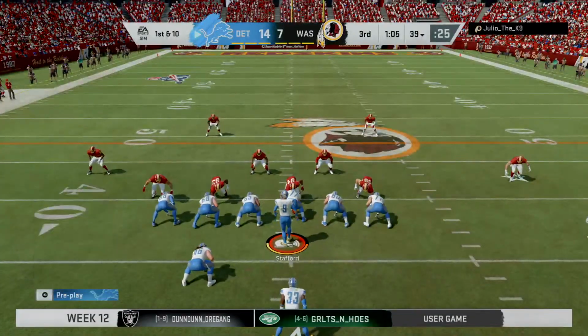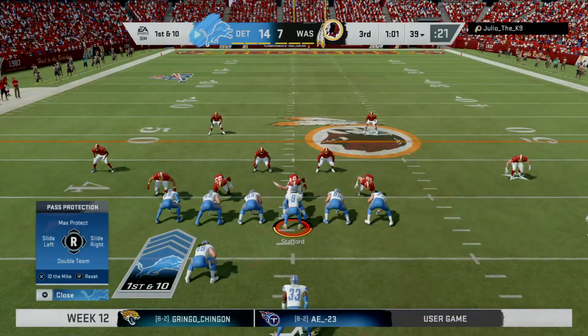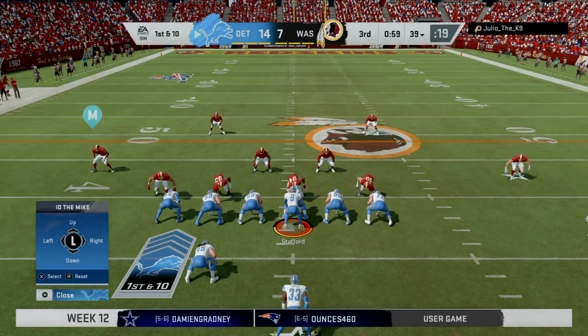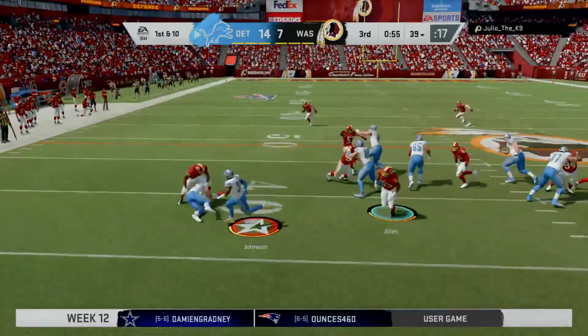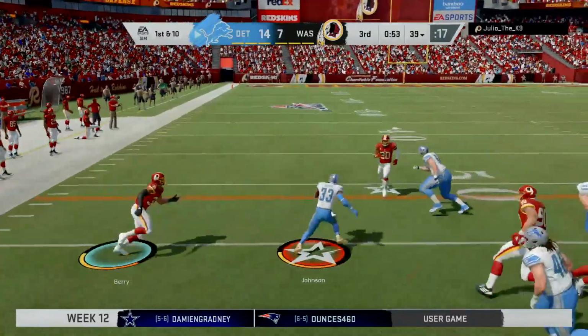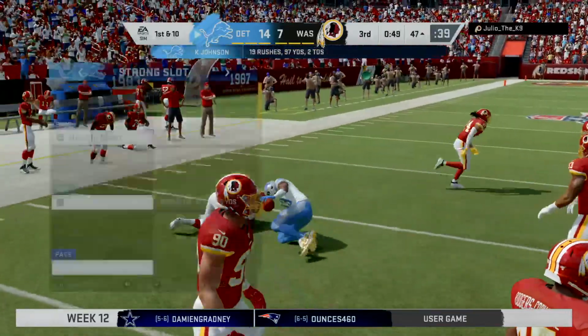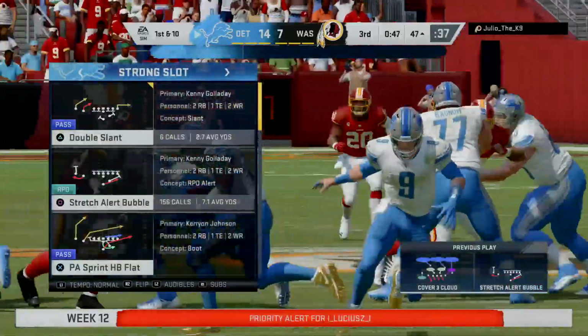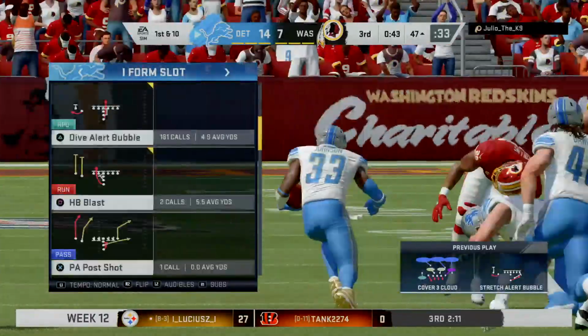So from the 39 now, they'll come up on a 1st and 10. On 1st down, Johnson with a burst, a 1st down and more. And he's got it across the 50 to the 47-yard line. It's a gain of 14 and a 1st down for Detroit.